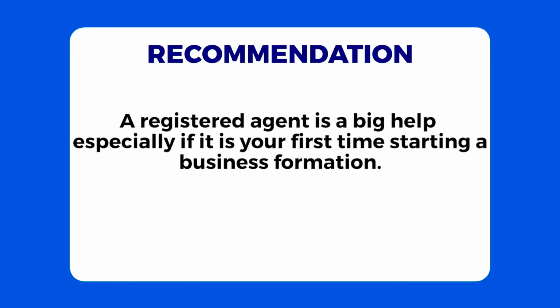Recommendation. A registered agent is a big help, especially if it is your first time starting a business formation. It is highly recommended that you hire people to do the work. It might be pricey, but look at the benefits you get from paying in exchange. You could put more of yourself into the improvement of your business. Imagine having less exposure to piles of paperwork. There's a high chance of gaining benefits by doing so.